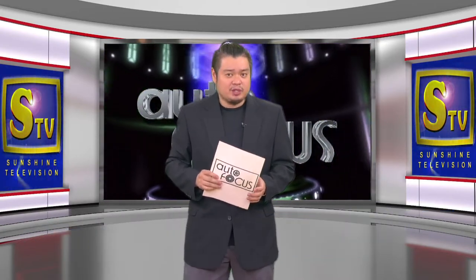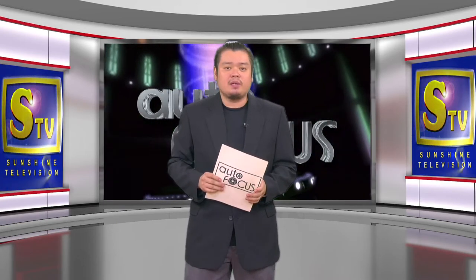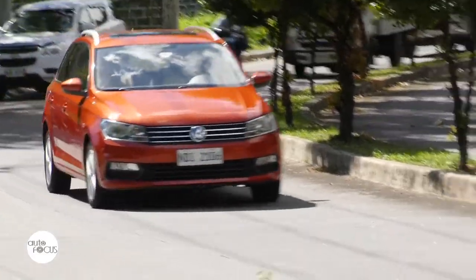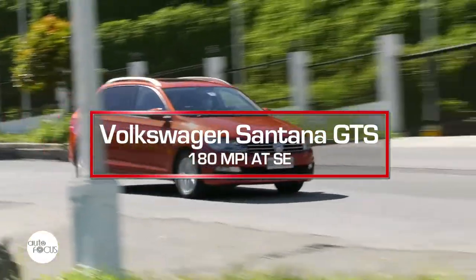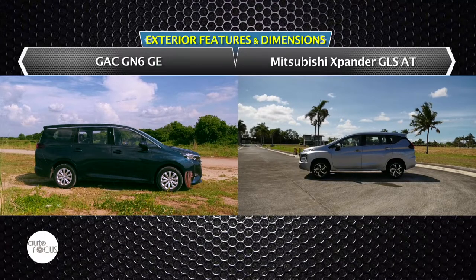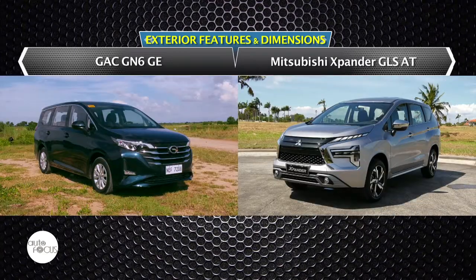Here are our features on this edition of our electronic magazine, exclusive to the automobile and its industry. Starting off with reviews of two vehicle models presently in the local market, a pickup from Ford, the Ranger Wildtrak 4x2 AT, and a hatchback from Volkswagen, the Santana GTS. Plus, a feature-to-feature comparison of two MPVs, the GAC GN6 GE versus Mitsubishi Expander GLS AT.